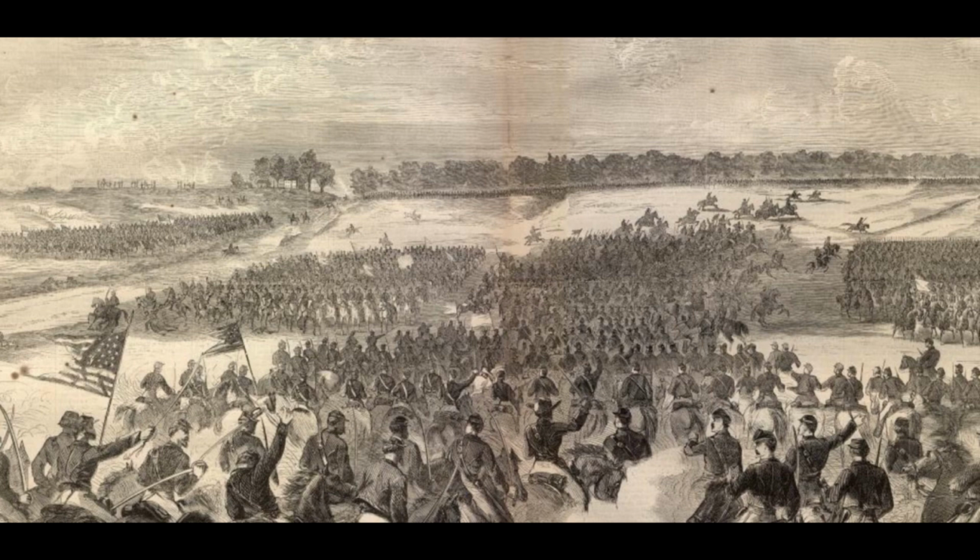Federal losses were 6 killed, 28 wounded, 208 unaccounted for, which were mostly prisoners. Yeah, whatever. They probably left them anyways. Like, right. Screw you, Confederates. The losses for the Confederates were 8 killed, 21 wounded, and 5 missing.